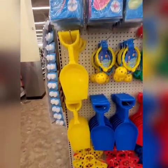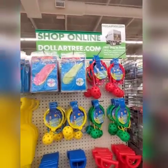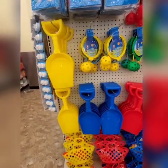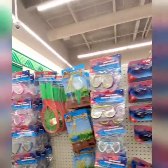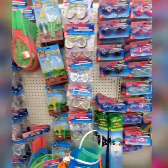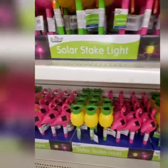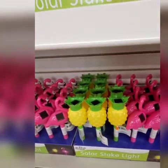I'm really hoping that things will be back to normal before the summer so the kids can enjoy the summer. I'm just showing you some of the new summer toys that they have out. Again, more water toys. I know summertime, when you come looking, if you don't get them now, they will not be here. I'm just sharing. They're gorgeous. These are the solar stake lights. Look at them. They keep getting better and better.